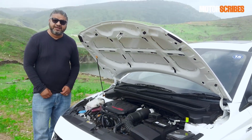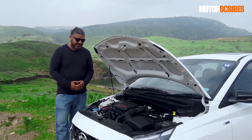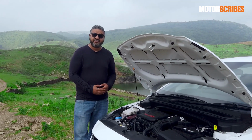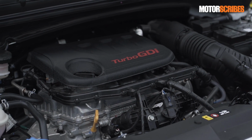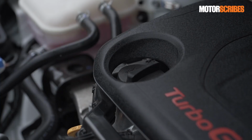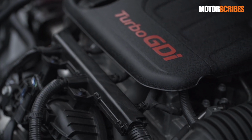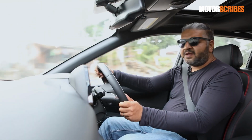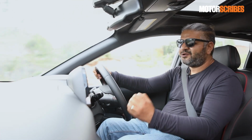At the heart of the i20 N-Line is the turbo GDI engine. It's a 1-liter unit that delivers 120 PS of power and 172 Newton meters of torque. It is a peppy, small engine, and with that, what you also get is fantastic mileage. Hyundai claims it gives you 20 plus, whether you use the IMT or the DCT, which is fantastic in today's day and age. The Hyundai i20 N-Line is that ideal hot hatch that you're looking for.